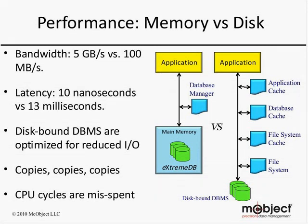Next, with a disk-bound database, data is transferred and copied extensively. As you can see from the diagram to the right, multiple copies of the data are created when an application makes a request against a disk-bound database. In fact, a simple update can involve 4 different copies and 6 transfers to move the data from the hard drive to the application and back again. And this is a simplified scenario that doesn't account for additional copies and transfers that are required for transaction logging.